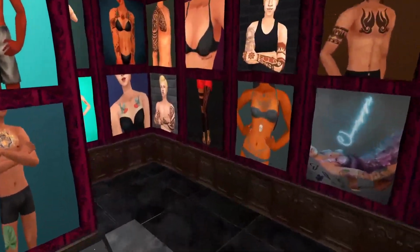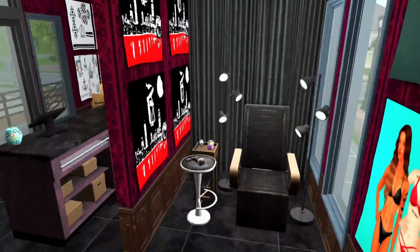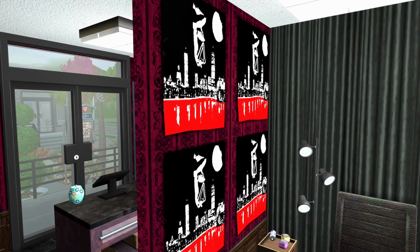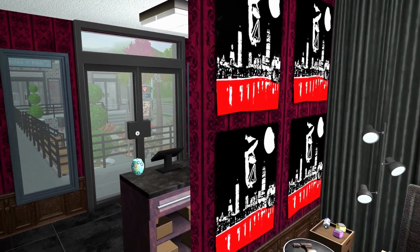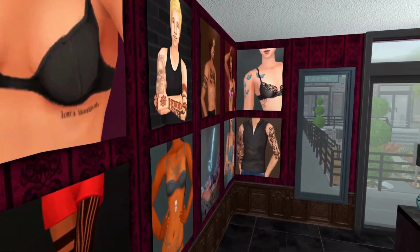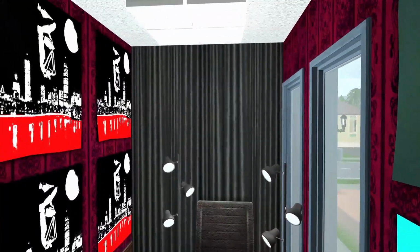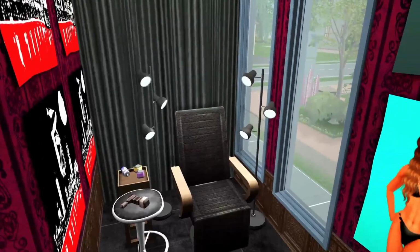That's just for me. And then back here, I just have a little chair set up, as well as some of the posters that haven't actually been recolored for the tattoos that they have. I don't have ones that are specific to those tattoos, so I just kind of stuck them back here. They do have tattoo overlays, but they're not recolored like this to show the tattoos that are actually on them. And so this is just for some little immersion, a little space to get your tattoos done.